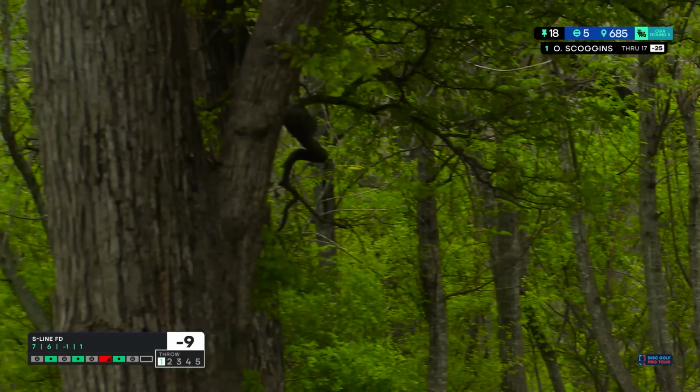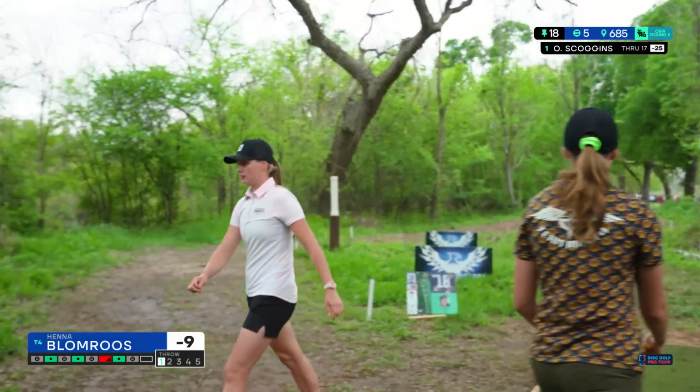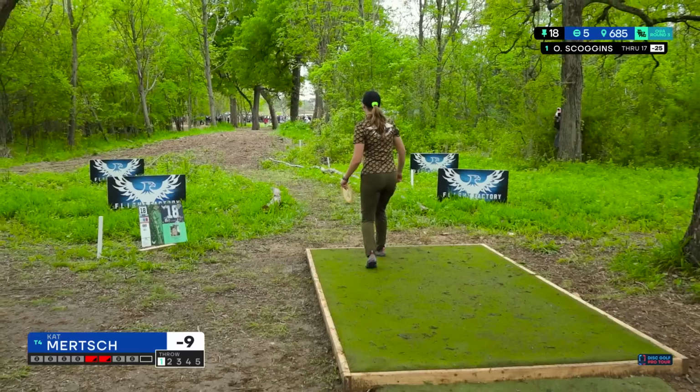Henna, maybe a bit of a slip, kind of pulled to the right, but that's not bad. Birdie's still in play from there. I think she was trying to go huge. She had an eagle look yesterday. Probably wanted another crack at it.